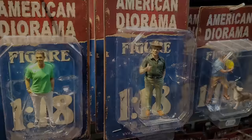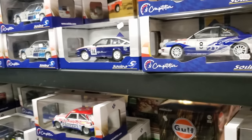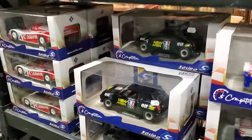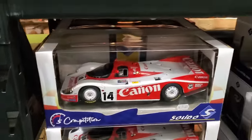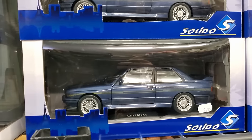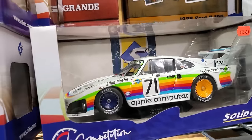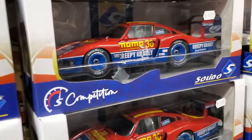Stay tuned. And we're back in the Solido section. Last year they had a few, but Solido grew in popularity over the last year, so now they have pretty much everything in the catalog. I love these Alpinas and that Porsche Apple, pretty awesome.